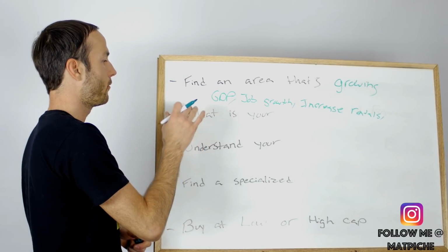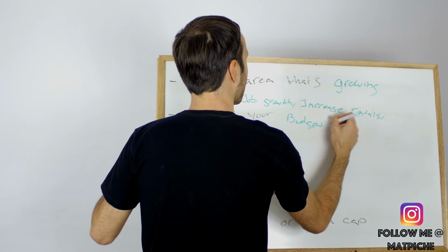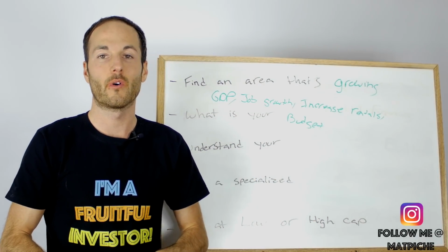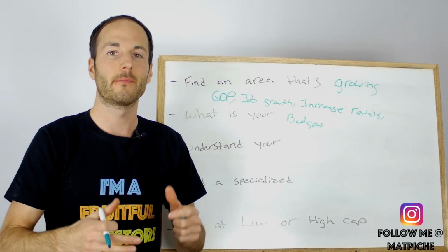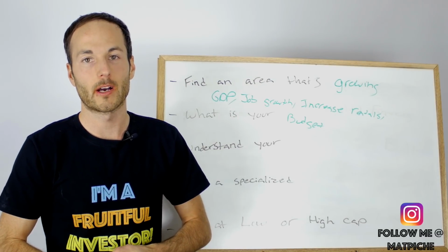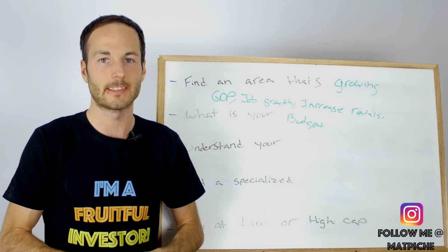The next thing we want to know is, what is your budget? Once you've found a city or an area you want to invest in, what is your budget? Is it 800,000, a million, 1.5 million, 2 million? This will help you narrow where you're going to spend most of your time focusing for properties. And we don't want to waste anybody's time, especially your realtor, which I'll get to in a second.